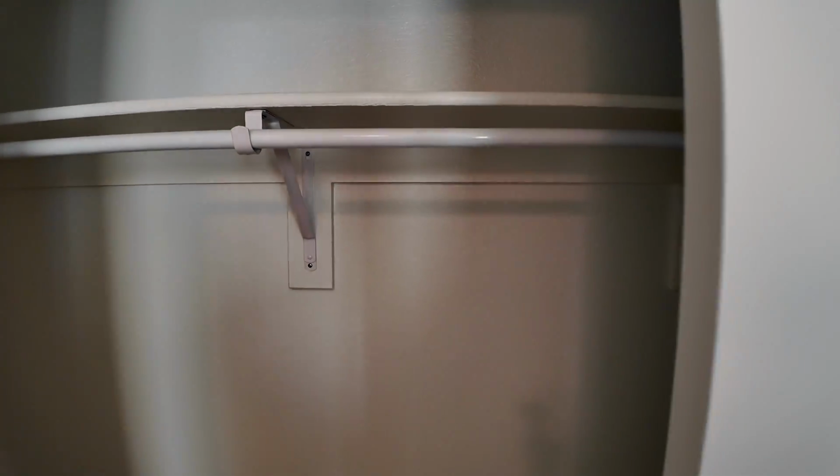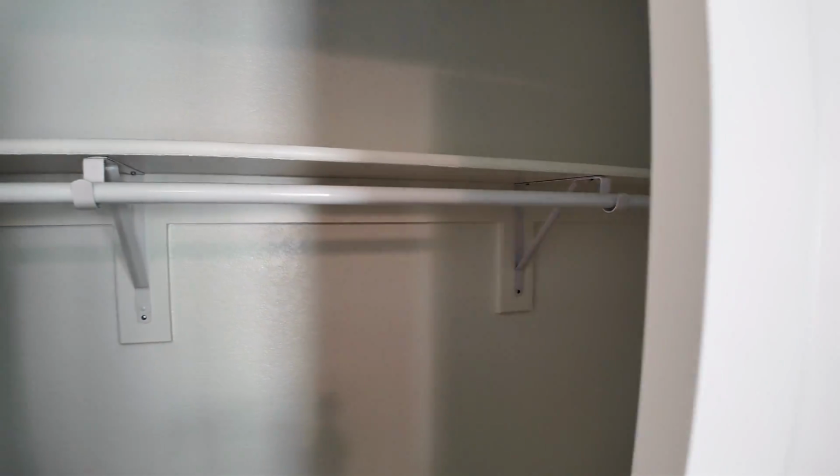Let's open that up. Look how deep it goes. So you got plenty of storage.